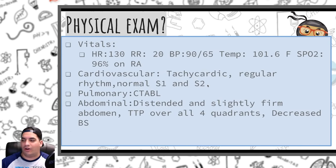All right, so vitals on this patient. We have heart rate 130, so they're a little tachy. Respiratory rate 20, that's fine. BP's a little soft, 90 over 65. Temp 101.6, so they're febrile. The SpO2, their oxygen saturation, 96% on room air. So tachy, soft blood pressures, fever.